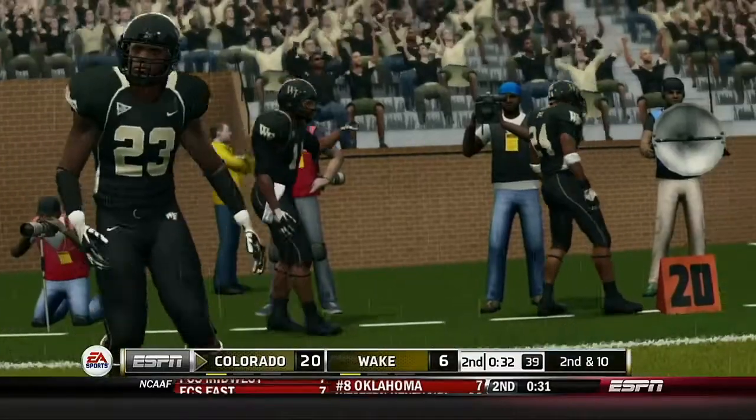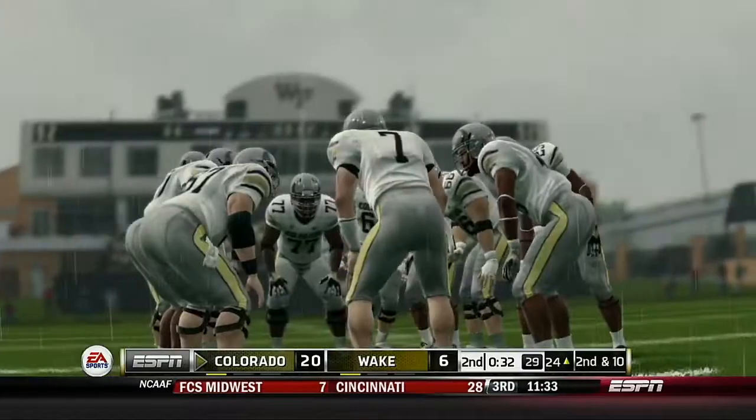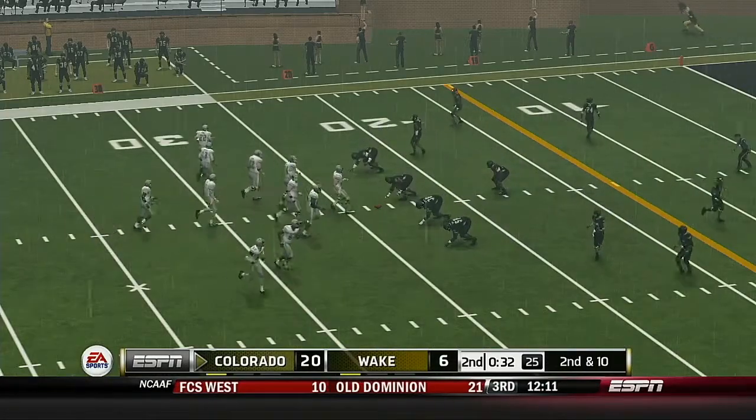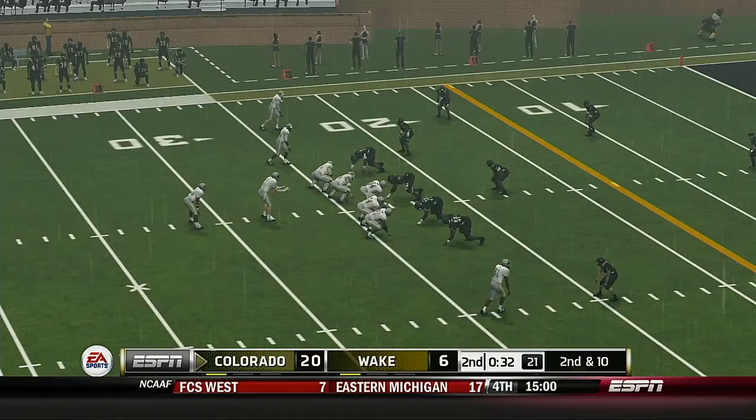Even though they didn't sack him, the pressure was still enough to force a bad pass. If you can get in there and disrupt the pocket, then the quarterback is going to have a tougher time getting the ball to his playmakers. From the 24-yard line, it's second down.